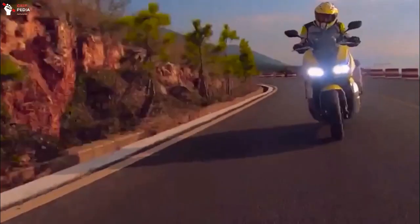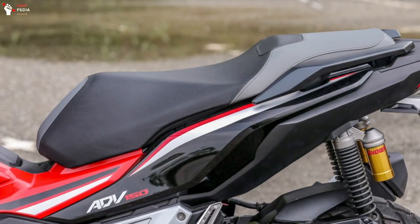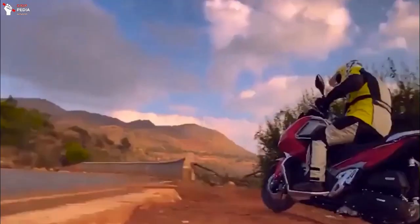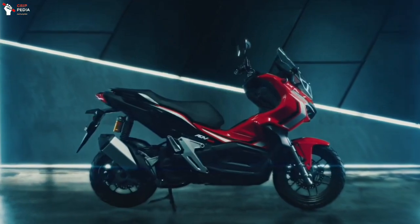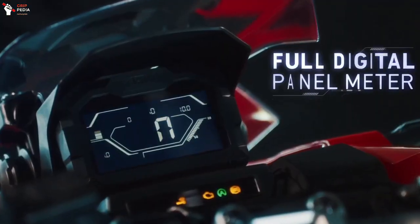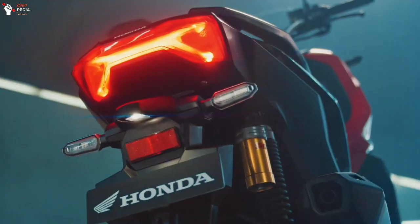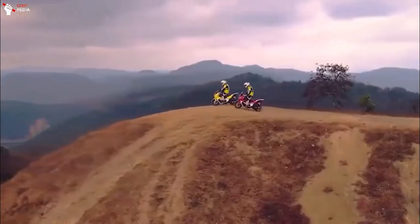Not only that, Vorei Adv 150 also has more fuel tank capacity, which is 9.3 liters, while the Honda Adv 150 only gets 8 liters. Not only the engine, even in terms of the features, Vorei Adv 150 is also better than the Honda Adv 150. If the Honda Adv 150 only gets adjustable windscreen, full LED lighting system, full digital panel instrument cluster, keyless system, USB charging socket, and emergency stop signal, Dayang Vorei Adv 150 gets more than that.